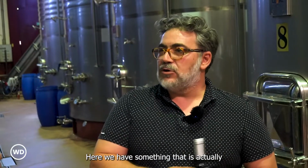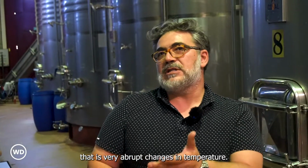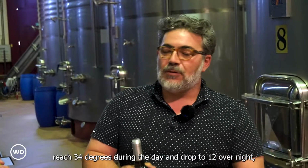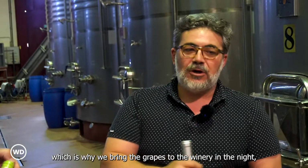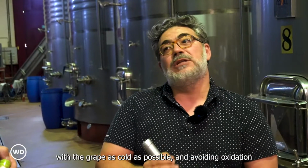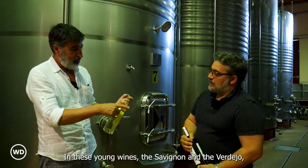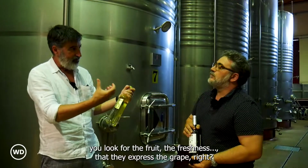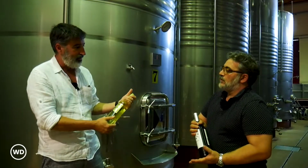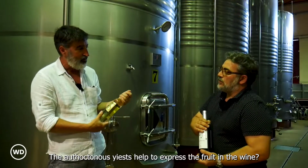We start harvesting at 4 a.m. Here we have something that is actually a virtue for white wines. That is very abrupt changes in temperature. During harvest, we can reach 34 degrees during the day and drop to 12 overnight, which is why we bring the grapes to the winery in the night, with the grape as cold as possible and avoiding oxidation for the best possible elaboration. In these young wines, the Sauvignon and the Verdejo, you look for the fruit, the freshness, that they express the grape, right? How do you achieve this? What kind of elaboration? The autochthonous yeast help to express the fruit in the wine?